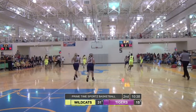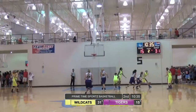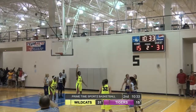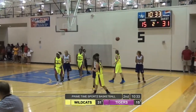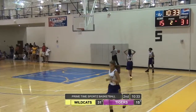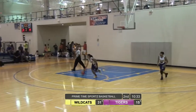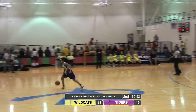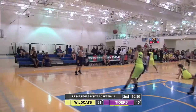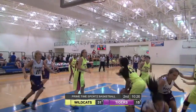Rebound to Jada Burse. She gives it off to Abram. Abram loses it nearly. Now she'll get it back. Gets it into the corner, and that's going to be a travel. Travel called on Lindsey Cox. And the Tigers will take over. Trailing 31-15. Get it down low to Walters. Walters puts it up off the glass, can't get it to fall.